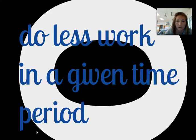So for example, if you're pushing a box 100 meters, and it took you less time than the first time you did it, then you are using more power because you're doing the same amount of work in less time. If it took you longer to push a box 100 meters the second time you did it, then you would have decreased your power because it would have taken you longer.